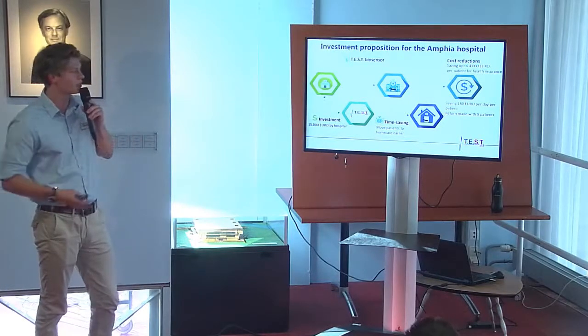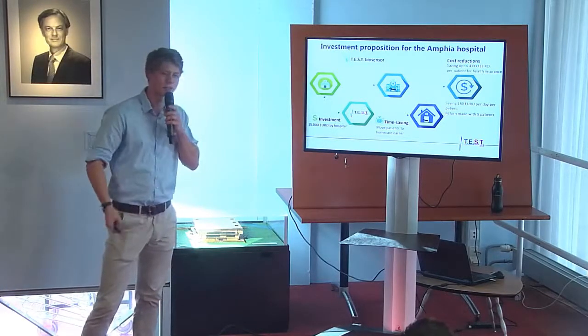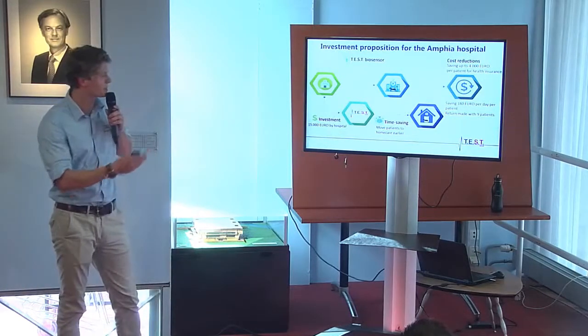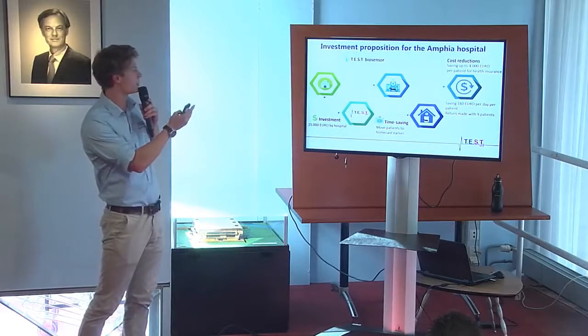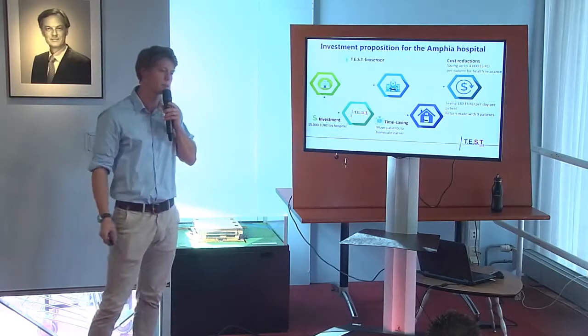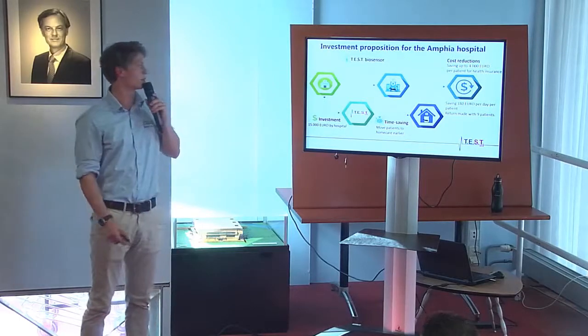So as you can see, the translation potential of our biosensor is fantastic. It has a clear business case, and it also has clear benefits. It has benefits for the hospital, it reduces their costs, it reduces costs of health insurance companies, and it improves healthcare for patients as well.